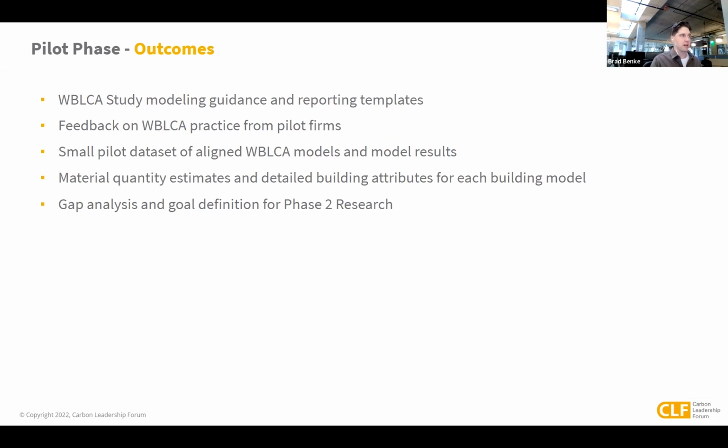We'll have a lot of feedback on whole building LCA practice from some of the pilot firms that are helping us out to understand what are really the challenges and barriers to architects and engineers, contractors really doing whole building LCA in a robust and comparable way, as well as sharing that information. We will assemble a very small pilot data set of aligned whole building LCA models with material quantity estimates and detailed building attributes. And then at the end, coming up this fall, we're going to do a gap analysis to help define future phase 2.